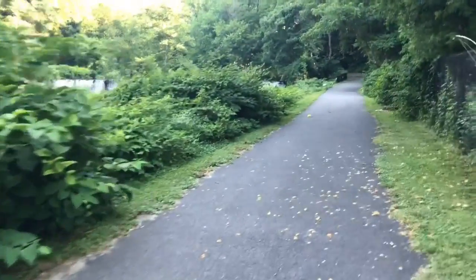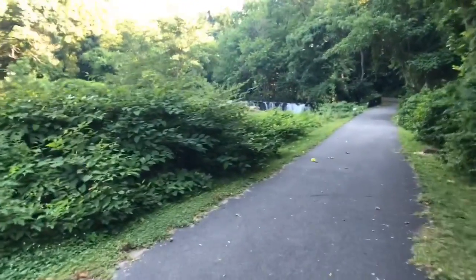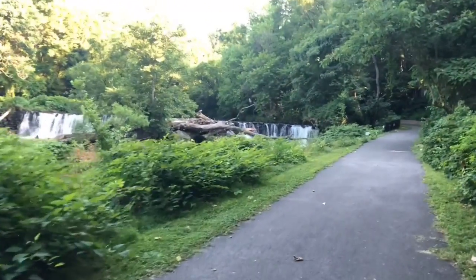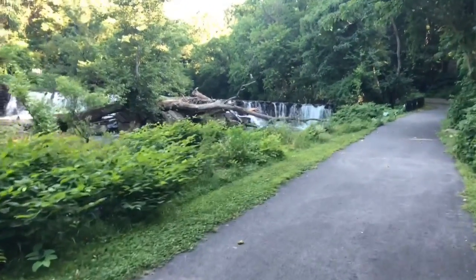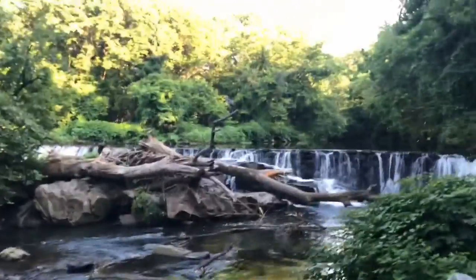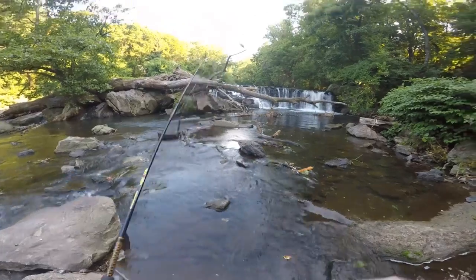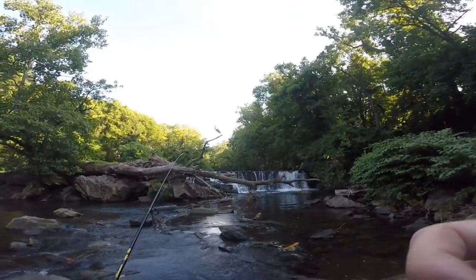I see some sort of bird down here, so I'm just gonna keep this running as I get closer to it. Maybe it's a great blue heron, but up on top of this wood, on top of the log, is this huge bird staking out. Looks pretty old. Yeah, still got that blue heron staked out above me. That is pretty awesome looking.